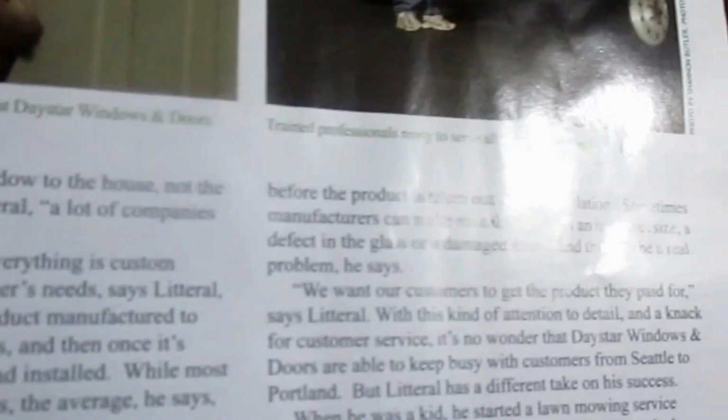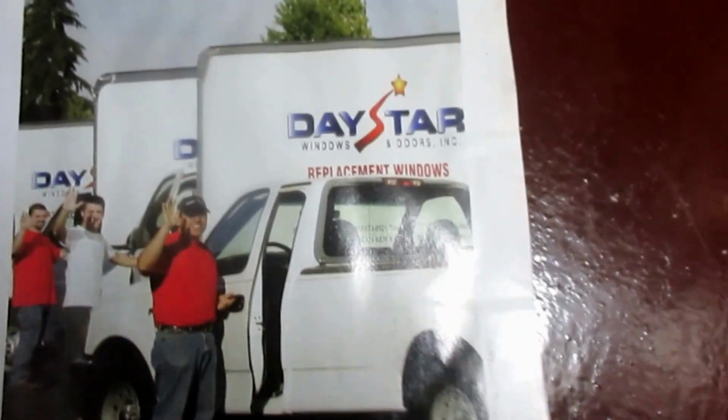This is like an advertorial, but doesn't look like an advertorial to the customer, because it looks like it's an article in a magazine. And we said this about you. You didn't say it about yourself.